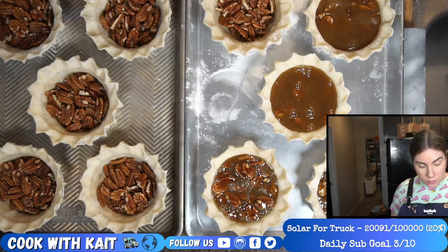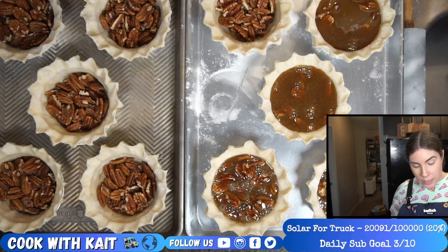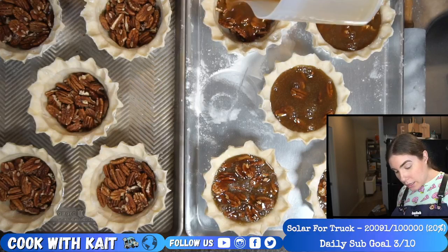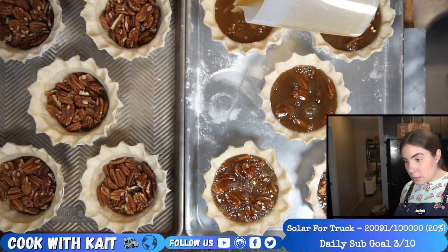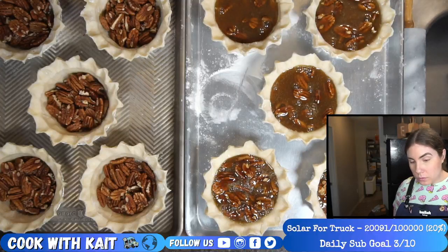Welcome in. We're just putting some finishing touches on these pecan pies, aka extra large butter tarts, if anyone's from Canada. What did you make today?